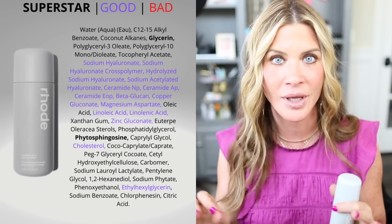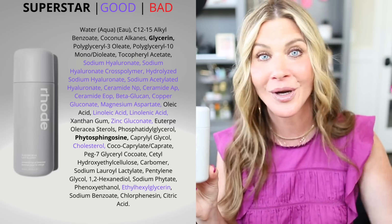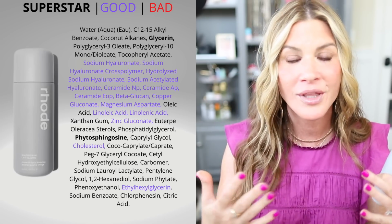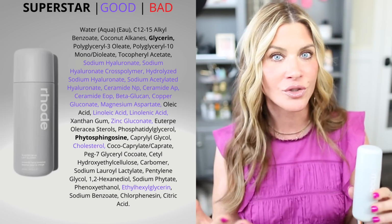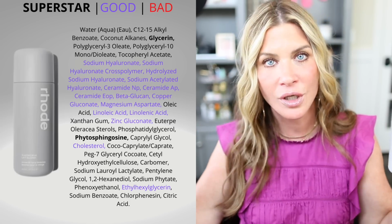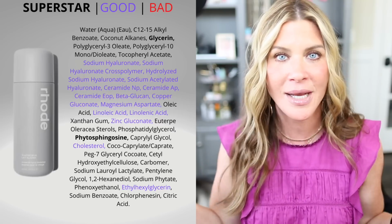I love beta-glucan. Now, this also has ceramides. Ceramides are integral to our barrier function. They're the glue, they help to keep it intact, and they help with water retention. This has cholesterol in it, which is also part of that whole barrier function, part of the important stuff that's in our barrier, in that lipid mixture.